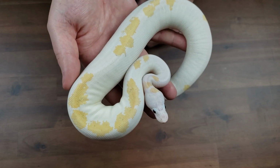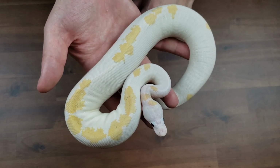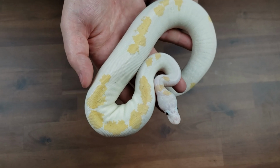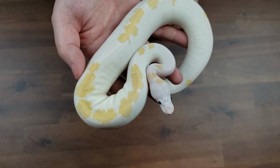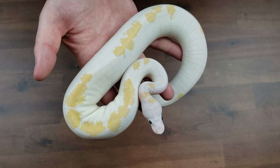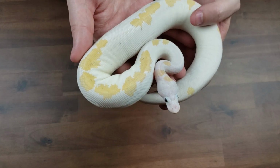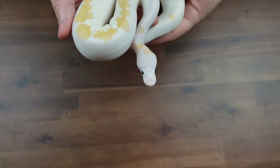Such a beautiful animal. We love the orange blotching, to be honest. A lot of people like more of the pure white snake, but I think that the blotching really just adds a little bit of character to them. I was joking even with Erin earlier today that it looks like she has frosted flakes all over her back. So, kind of a funny little thing. But anyway, that is our super fire. Beautiful girl. And we'll move on to the next one.